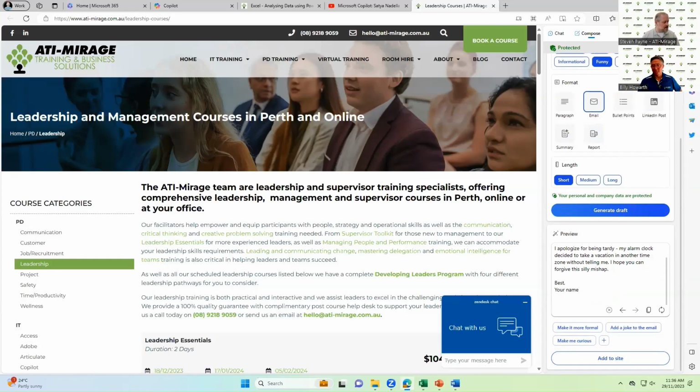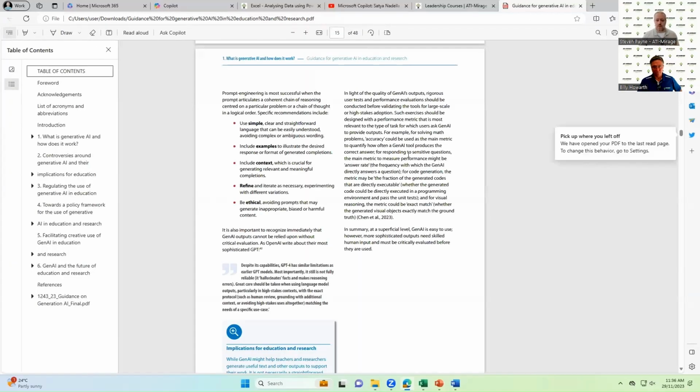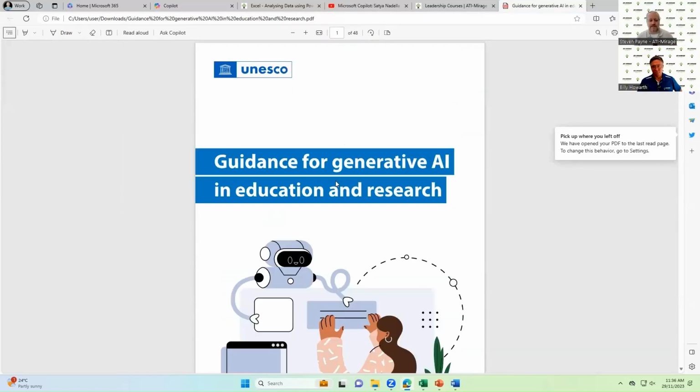Another thing I wanted to show you is how you can interact with existing documents. So if I open up a PDF, I've got this document called, let's go to the top. Oh, it's 48 pages and it's called Guidance for Generative AI in Education and Research.